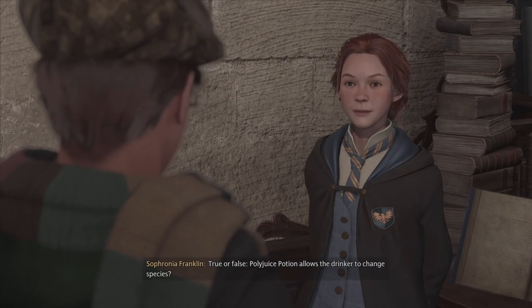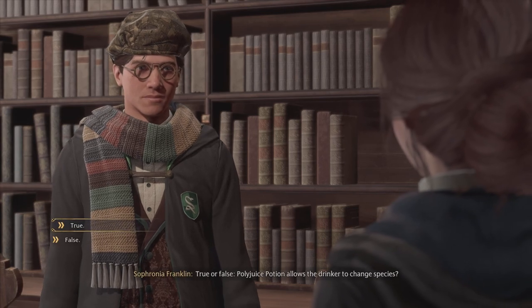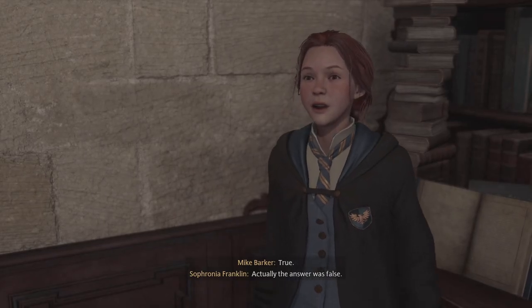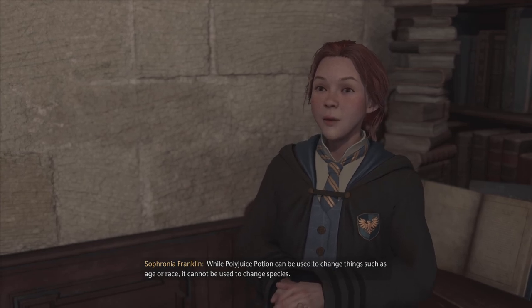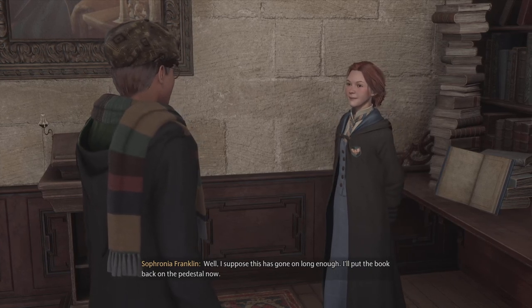True or false? Polyjuice potion allows the drinker to change species. True. Actually, the answer was false. While polyjuice potion can be used to change things such as age or race, it cannot be used to change species. Well, I suppose this has gone on long enough. I'll put the book back on the pedestal now.